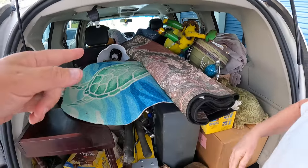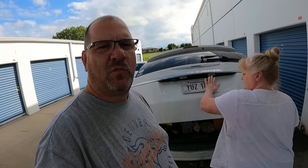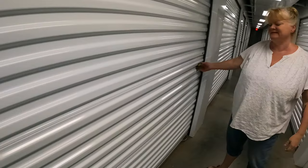So we're going to empty this, but we're not planning on emptying that until after we film. We're going to go show you our two storage units and maybe open a couple boxes from each one of them. So let's go. All right, here we are. This is the storage unit that we got last weekend, we're just going to say from Iowa. Does Iowa sound good? All right, let's take a look at Iowa storage unit.